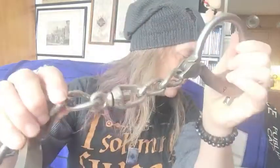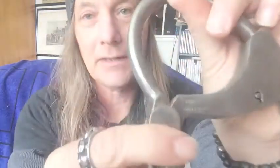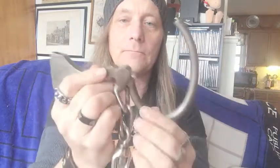Also, it's a completely different chain, 2 links in, and they put a swivel on it. I have no idea why, but it does say Towers double lock. So I have no idea why they're smooth operating.